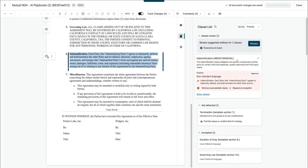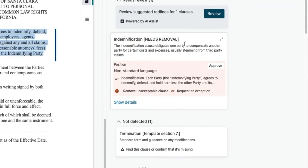AI Playbooks also flags clauses that shouldn't appear in the document or are out of compliance. Here it is telling me that the indemnification must be removed. Our legal team typically does not negotiate indemnification this early in our relationship, so we will need to take that out. If they insist on this, I can request an exemption, and that will loop in the necessary approver.